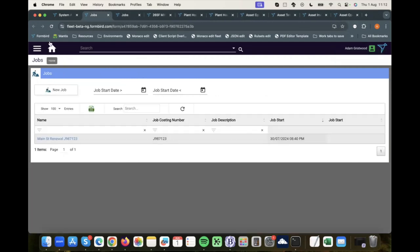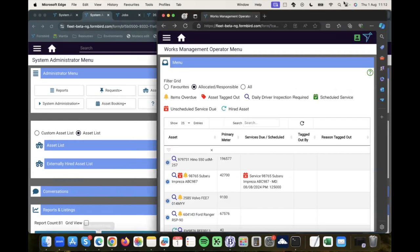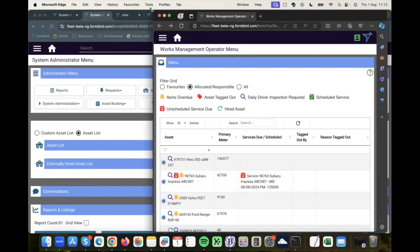So now I will go back to my homepage, and I'll switch to an operator view of the world so we can see what it looks like for an operator completing the plant hours, creating that plant hours record, now that we've got that job configured there. I'll just check that you guys can still see this works management operator menu. Yes? Yep. Great, thanks, Paul.